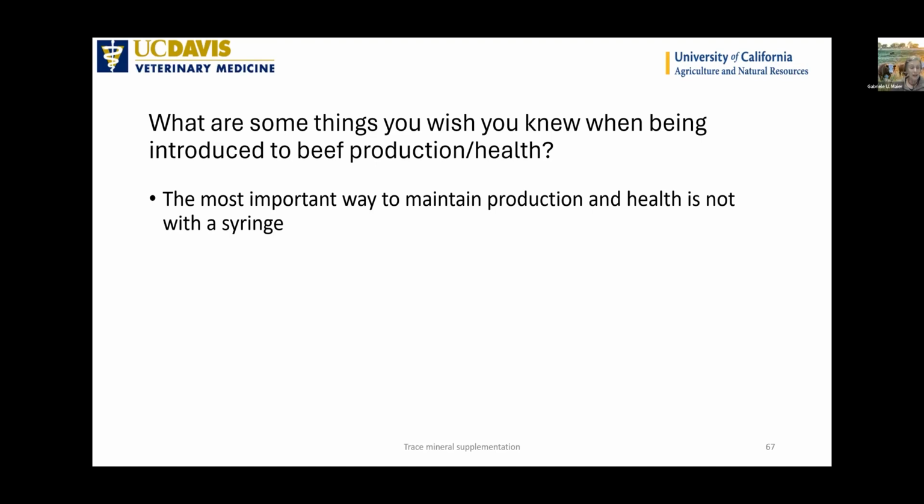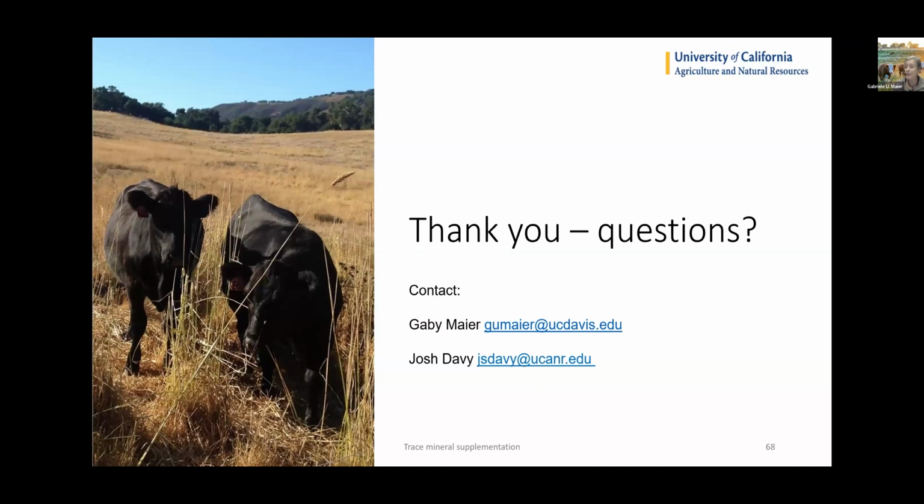So that was, I think, the last question that was pre-submitted. I don't know if we have any more that we haven't addressed yet. There's 2 quick questions in the Q&A. One of them is, can you just confirm that the copper and selenium boluses can be administered at the same time? Actually, yes, in the same gun at the same time in the same bolus injection.